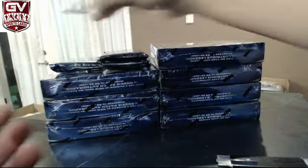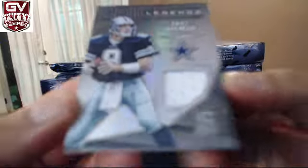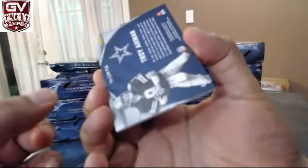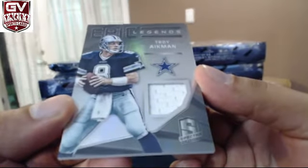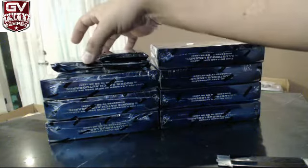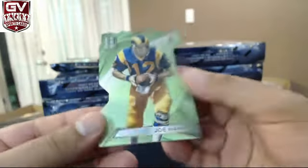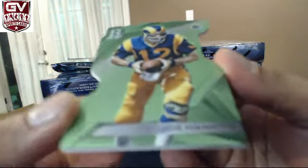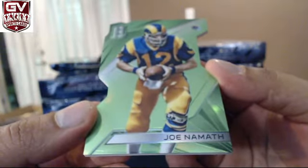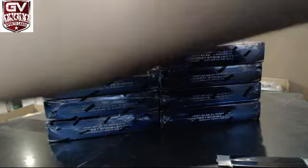Next, we got jersey for the Cowboys, Troy Aikman. Troy Aikman jersey, that is 40 of 99, Cowboys, that is Laser 9431. And for the Rams, Joe Namath, green die cuts, 12 of 15, jersey number for the Rams. It is Zon 27 of the Rams. Next pack.